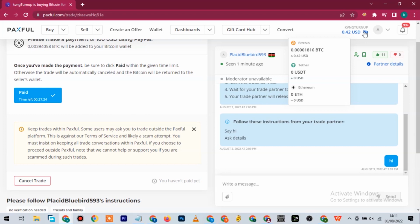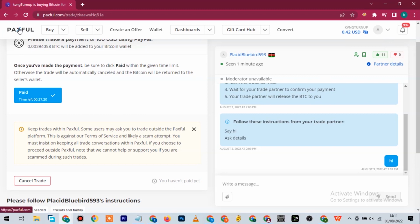Please don't laugh at me. I don't have much here. I don't keep my funds here. So this is what I have here. When you're done with a whole trade, your funds are going to appear here. So basically, that's just a whole step by step on how to do everything on here.